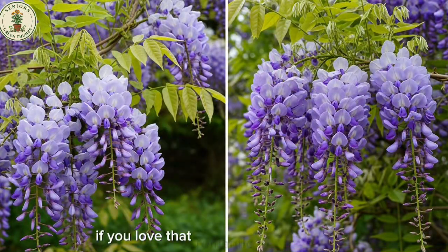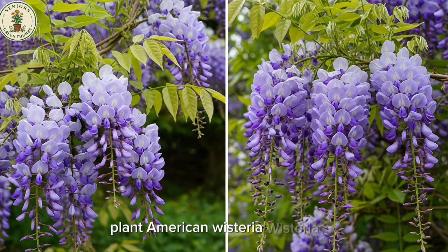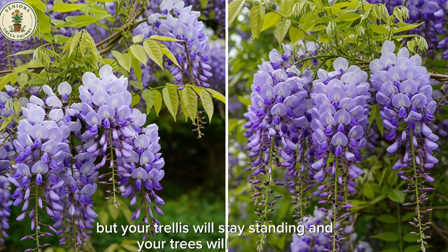A better choice. If you love that romantic, draping look, plant American wisteria, Wisteria frutescens, or Kentucky wisteria, Wisteria macrostachya instead. They're native, more controlled, and just as breathtaking, without the destructive force of their cousins. You'll still get those dreamy hanging blooms, but your trellis will stay standing, and your trees will thank you.